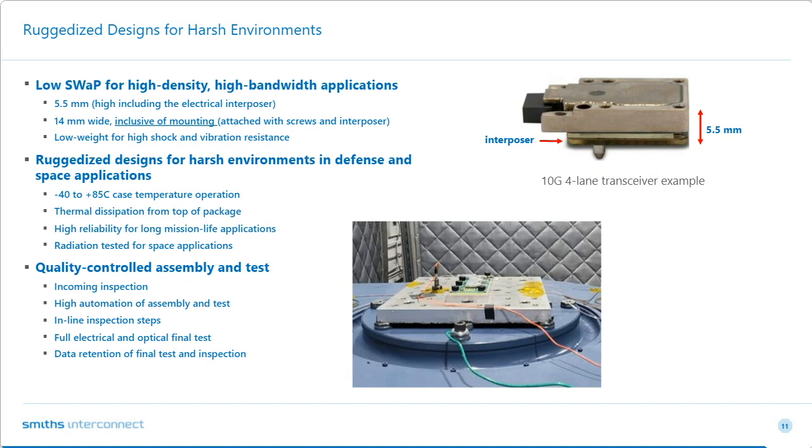So our parts are very low profile. Besides not taking up space, the small size has the added benefit of making these modules very vibration resistant and tolerant, and shock as well. So specifically our parts, when mounted with the interposer that Jim just talked about, are about 5.5 millimeters off the surface of the board that you're mounting it on.